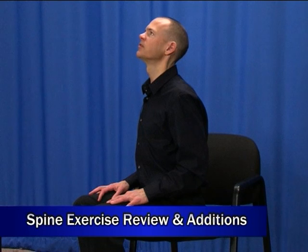If you have shoulder issues and you cannot put your hands on your hips, the alternative is just rest them on your legs. But you can do the same thing. Squeeze the blades, pull the chin back to comfort, and hold for 10 seconds. That's one of those. The second exercise is the twist.